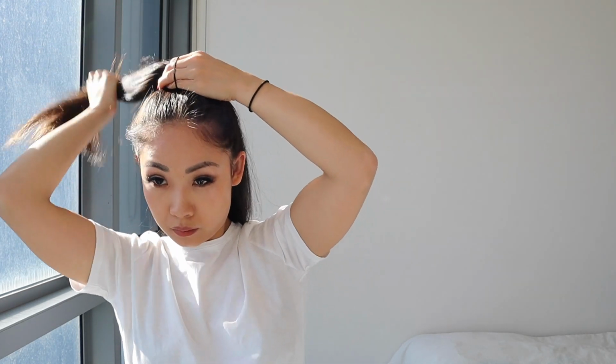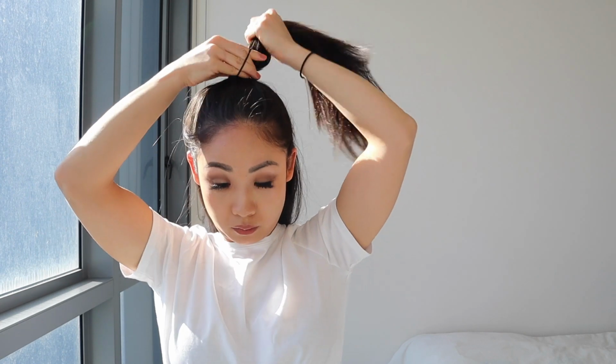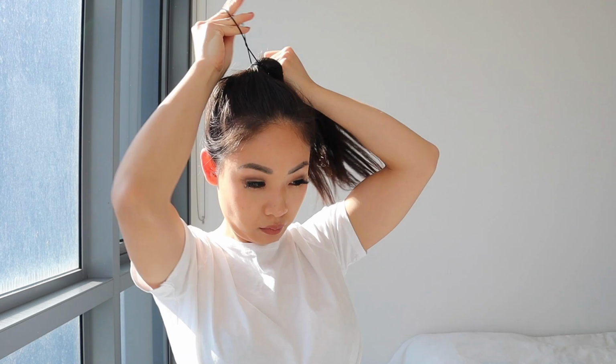Next hairstyle is the high ponytail. So for this, I like to split my hair into two sections. The top half, I tie it into a ponytail. Sometimes I just leave it like that for a half up, half down look. But for the purpose of this video, we're also going to be tying up the bottom half into the top half and creating one ponytail.